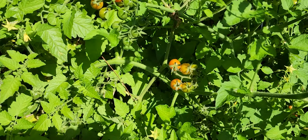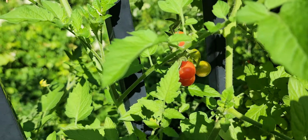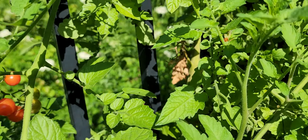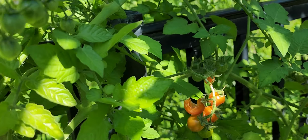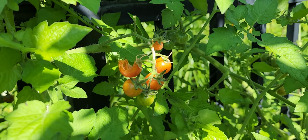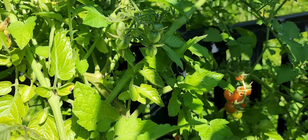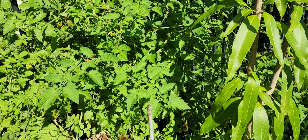Look, there's more tomatoes. Can you see those? I think they're bigger this year than they have been in past years, and there are more clusters of them. I think it's because of worm castings and also my super soil. I've been adding some stuff to it.